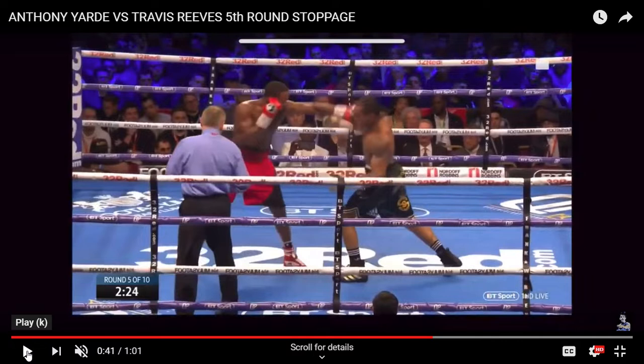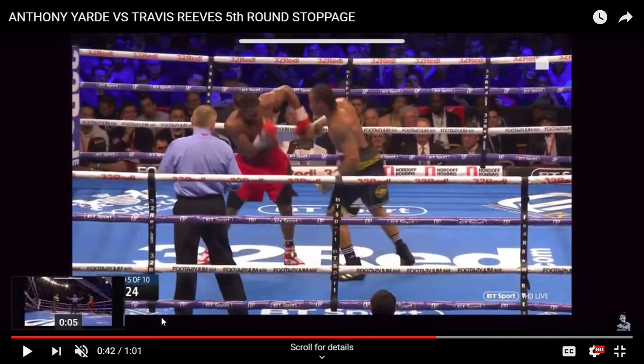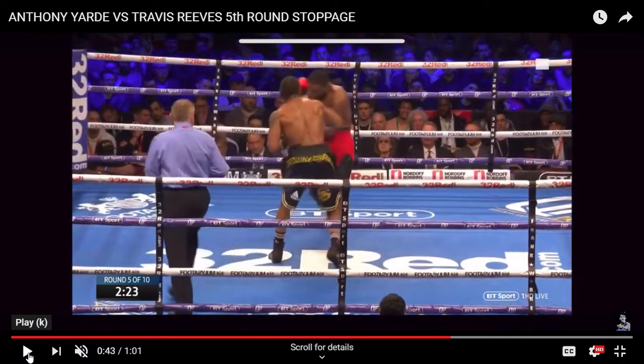Beautifully executed, by the way. And then he counters over the top of the guy's jab. And he's going to follow it up with a hook, I'm assuming. There it is. Then he comes with some hooks. So there's a time when you actually hook an opponent, and there's a time when you don't. But anyway, Anthony Yarde executes this pretty nicely.